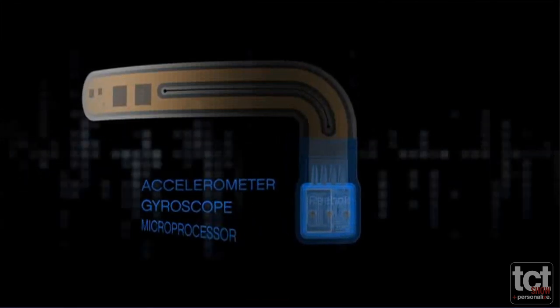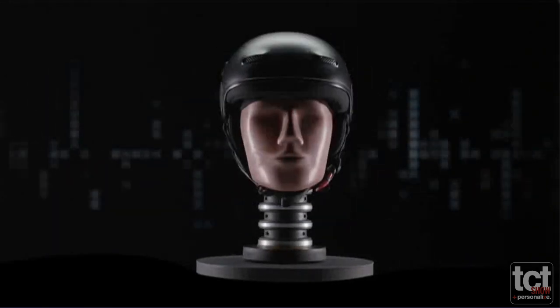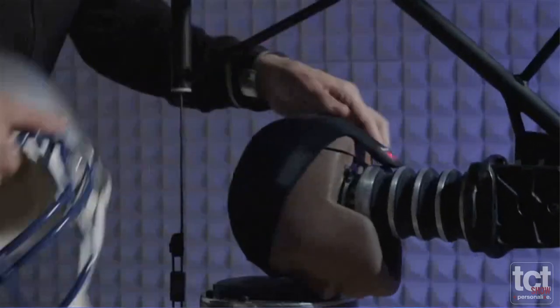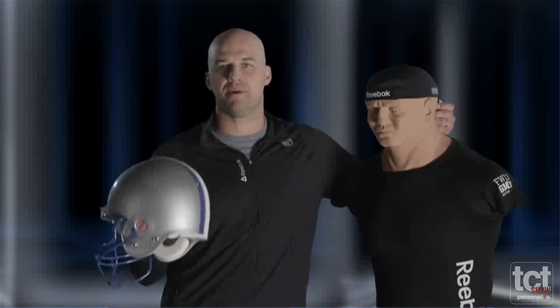Advanced algorithms continuously process sensor data to give athletes real-time impact information with a simple visual cue. These sensors are connected with flexible electronics to a microprocessor. Reebok Checklight, an extra set of eyes designed to lead athletes on a pathway to assessment. This is the Reebok Checklight, a head impact indicator. It's not a diagnostic tool, but it does make the game safer because it measures the force of impact to the head and counts the number of hits. The Checklight is a real-time teaching tool to help athletes and coaches take head impact out of the game. Reebok Checklight, we've got your back.